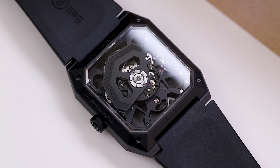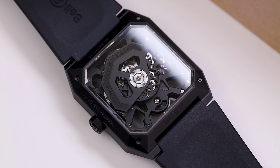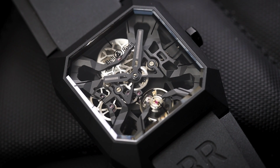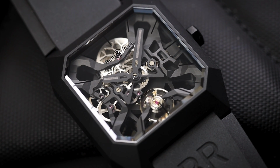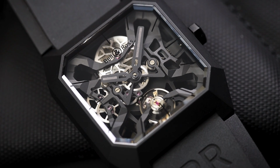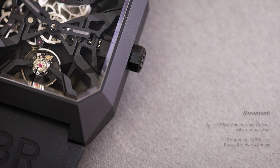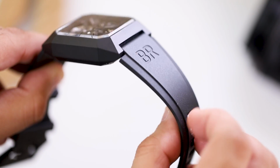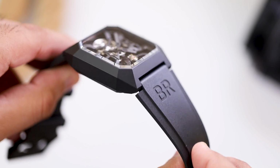And that's why when you get up close to the watch, you start to see where your money goes. I mean, just look at that perfect bead blasted finishing on the bridges, the angular facets, the polished beveling. The attention to detail is absolutely mind-blowing. Performance-wise, the automatic BR383 caliber beats at a high frequency of 4 Hz and gives you 48 hours of power reserve. The watch comes on the iconic rubber strap, which integrates incredibly well with the form factor of the case.